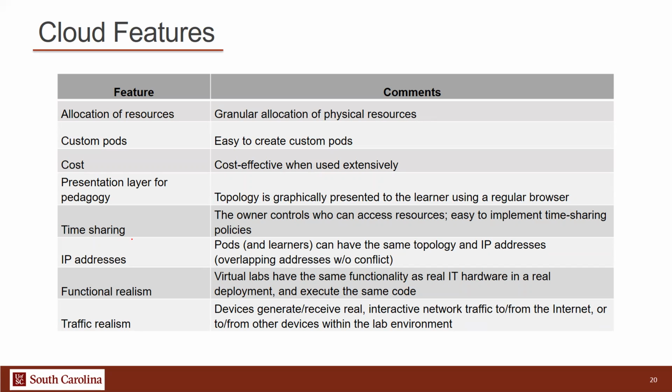I think we're, if I remember well, at over 20,000 labs per year. That means lab experiments, and each lab experiment on average is about 4 hours. So the cost of deploying that number of labs in a public cloud probably would be much higher than the total cost for us.